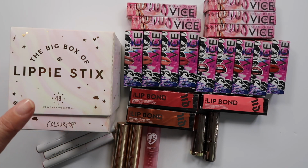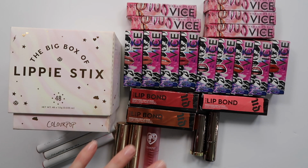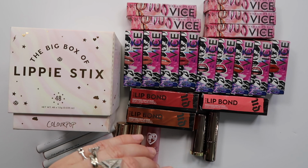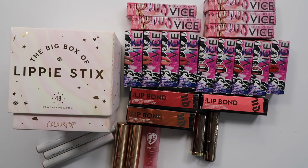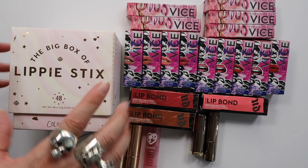All right, so this is my big Colourpop and Urban Decay collection. I will say that most of these Urban Decay things were sent to me in PR. I know, as much as it breaks my heart, I want to get rid of some of these because, I don't know, I have this desire to hold on to all of this, but that's what got me here in the first place. But we are going to start here.